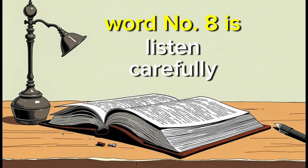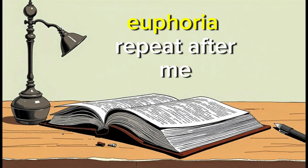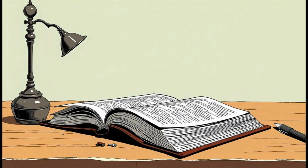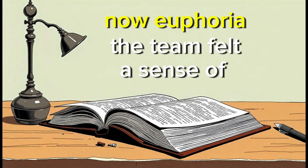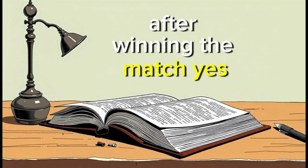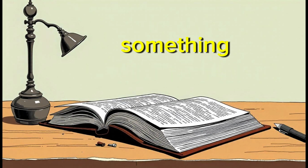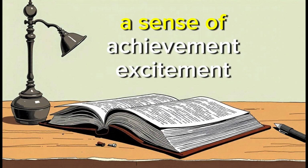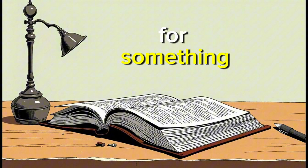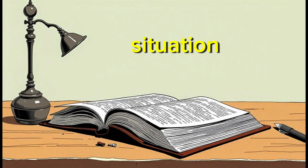The next word, word number 8. Word number 8 is, listen carefully everybody, euphoria. Euphoria. Repeat after me. Euphoria. Once again, euphoria. Now euphoria. The team felt a sense of euphoria after winning the match. Yes, euphoria is basically to feel extremely happy about something. When you are extremely happy, it's a sense of happiness, a sense of achievement, excitement for something, a particular situation, and it arises due to a particular situation.